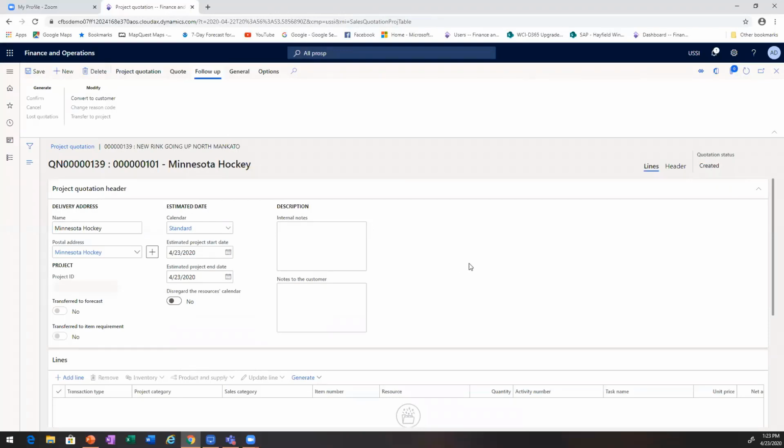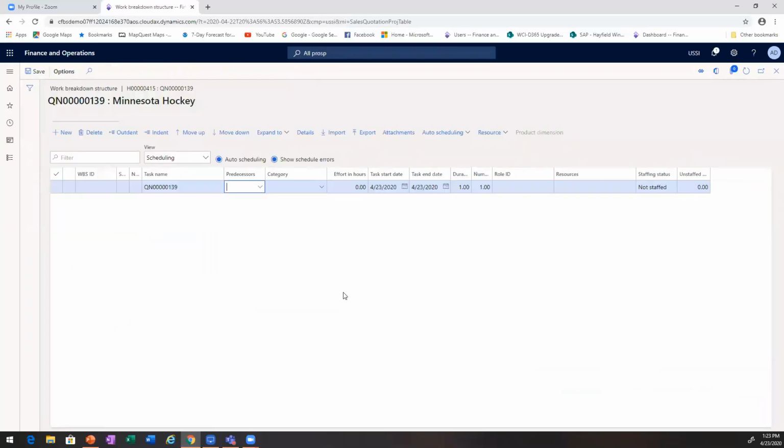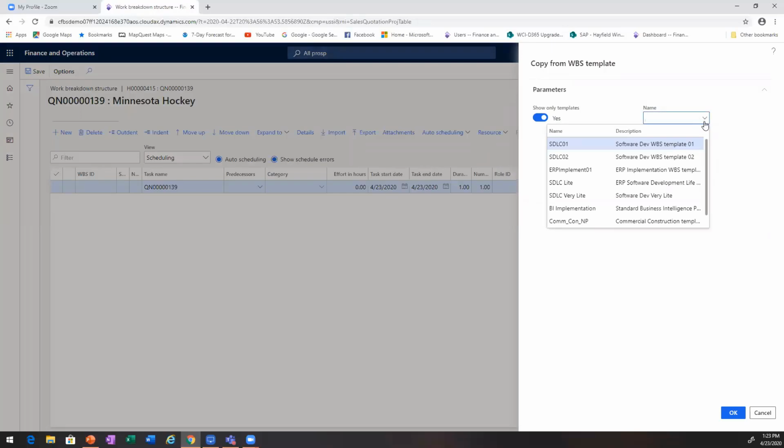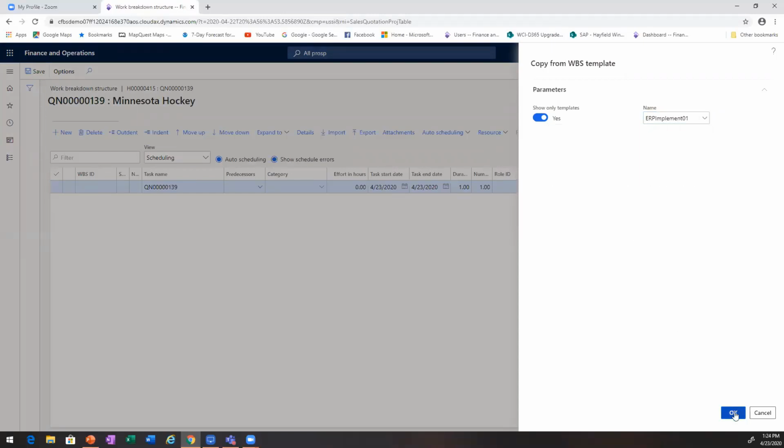Now we're going to talk about work breakdown structures a little bit more in some following content. But for right now, I'm actually going to use it as a mechanism to help build what my quote is going to look like to Minnesota Hockey. So I'm going to go up to the project quotation. I'm going to go into the work breakdown structure, and you'll see here that it's proposing that I start things from scratch. Well, I've got templates that I can use. We typically cater to each one of our company's needs, but in general, there's a template that we can start with, and then we can edit it based off of what's going to be best for that particular project or customer. But again, I'm going to start with the base. So I'm going to go through just the standard ERP implementation and say, okay.